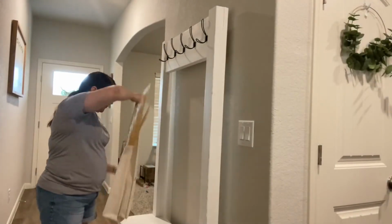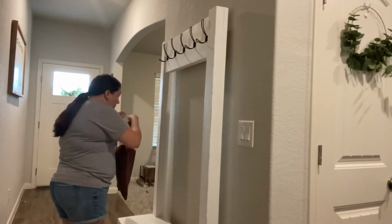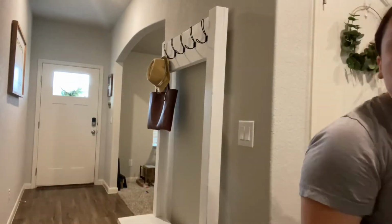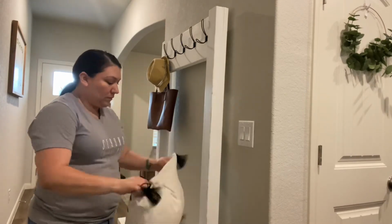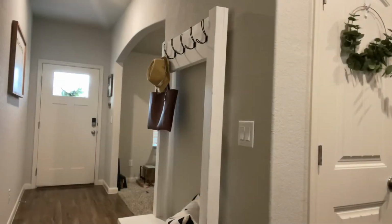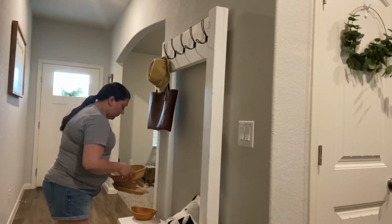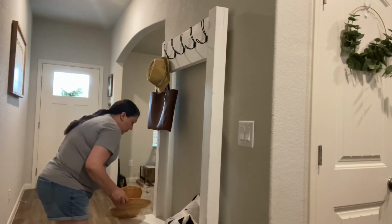So now for the fun part. I've had this Magnolia bag up here for a while, so I thought it would be time to change it out, and I'm going to be adding this thrifted Vince Camuto bag that I found at Goodwill not that long ago for $3. That's right, you heard it, $3. And this cute fedora that I like to use during the summertime. I'm also using this pillow that I had in my bedroom. I basically just shopped my home and decided to use things that I already had here. And I also wanted to add a cute little basket just to catch our keys as well. And you'll see the end part in just a moment.